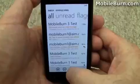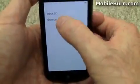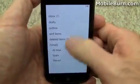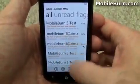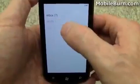It's good folder support, works well with Exchange as well, and you can actually have Exchange folders synchronized, so it'll show you in real time when you look up here whether or not you have new messages in them.